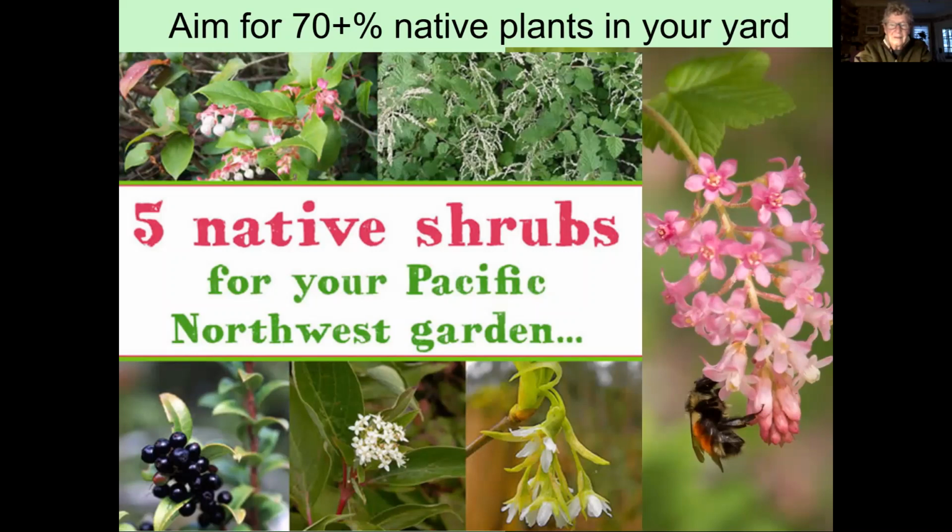And then Indian plum or osoberry is the next one, if we're going around clockwise after the red flowering currant. It's one of the first shrubs to bloom in spring. At this point, they just have vibrant green leaves, the plant is putting on new growth. So it's way ahead of the others. And it's just nice to have that really green deciduous plant so much earlier than the others.